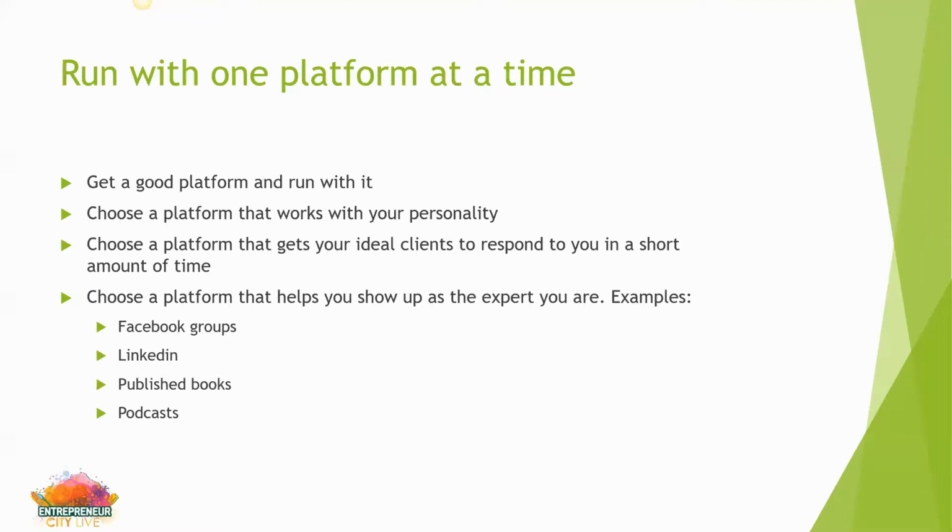Time is always on your side, and especially if you have your ideal clients responding to you quickly. I also want you to keep in mind, choose a platform that helps you to show up as the expert that you are. There's a lot of noise in the online space, guys, and it's really hard to stand out right now. Extremely hard.